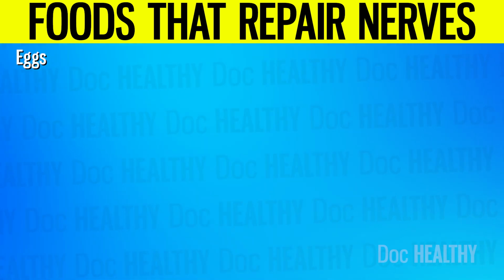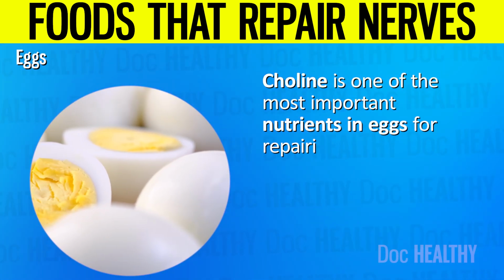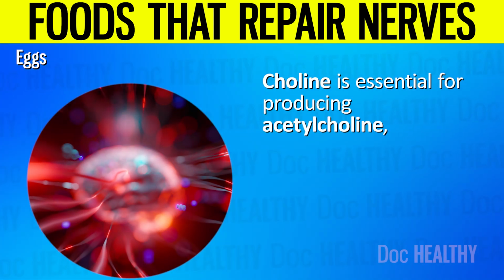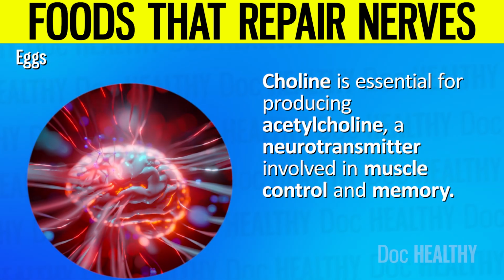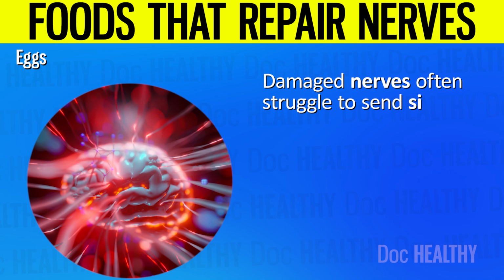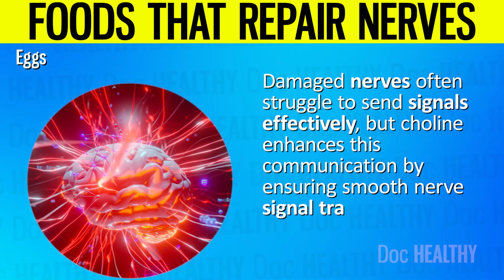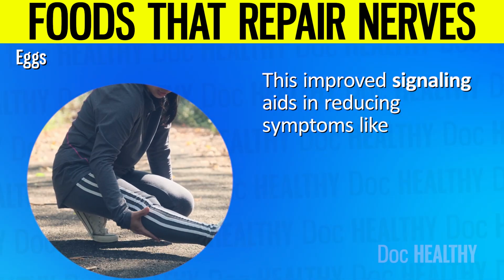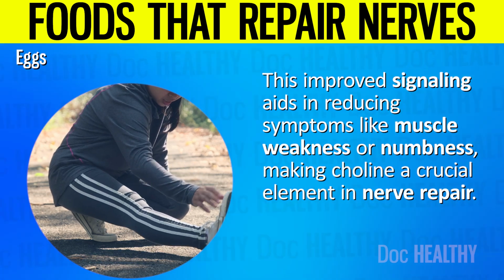5. Eggs. Choline is one of the most important nutrients in eggs for repairing nerve damage. Choline is essential for producing acetylcholine, a neurotransmitter involved in muscle control and memory. Damaged nerves often struggle to send signals effectively, but choline enhances this communication by ensuring smooth nerve signal transmission. This improved signaling aids in reducing symptoms like muscle weakness or numbness, making choline a crucial element in nerve repair.